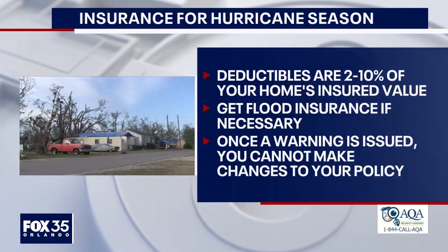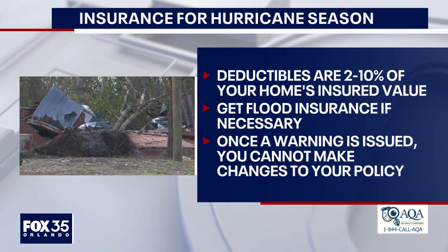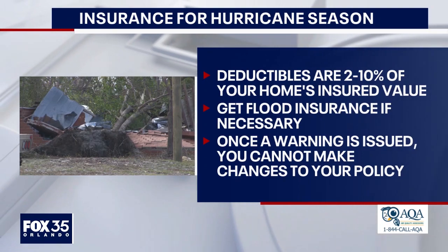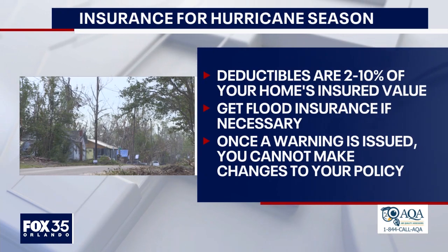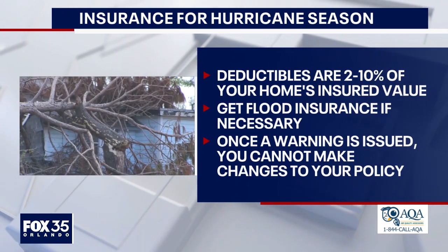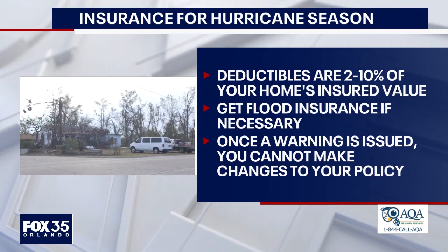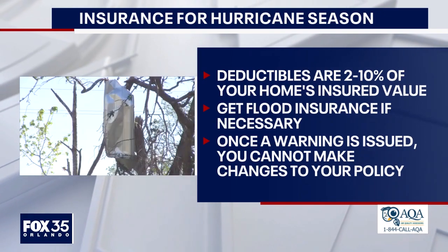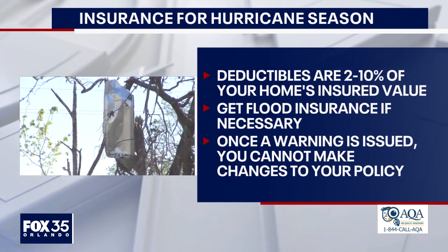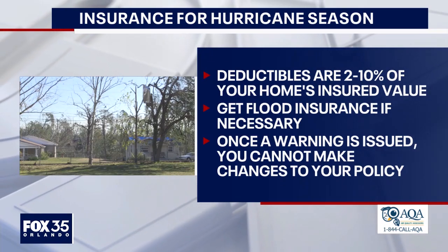Welcome back to Fox 35's Tracking the Tropics special report. Make sure your insurance coverage is up to date. As the peak of the hurricane season approaches, hurricane deductibles can be between 2 and 10% of your home's insured value. If you live in the flood zone, make sure you have flood insurance. Remember, flood damage is not covered under most home insurance policies. Also, a big reminder, you cannot make changes to your policy once a hurricane warning is issued.